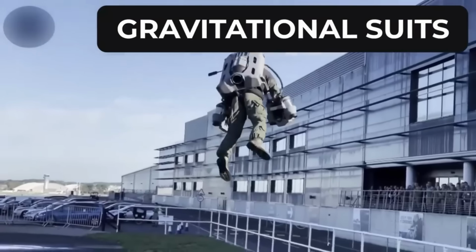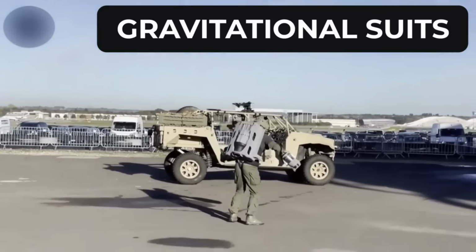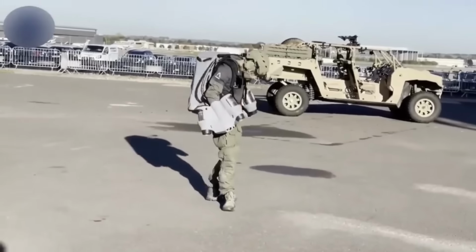Gravitational rescue suits sound like science fiction, but there are teams using exoskeleton-like technology or assistance to move better on tough terrain. Less risk, more speed, more safety.